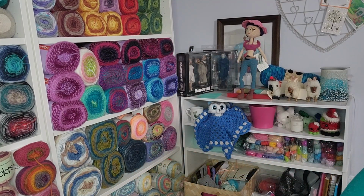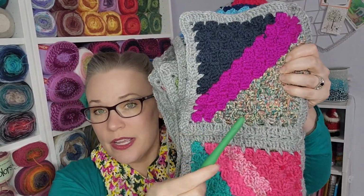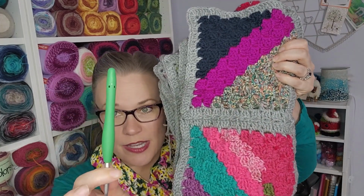So that's really what's taken up most of the last 5 days of crafting. Now, like I said, I have done some work on my arrow. By the way, these are 5-row corner-to-corner squares. You can use my tutorial or just do any type of corner-to-corner square you like. Or 10 rows. Worsted weight scraps, size I hook. I keep forgetting to reiterate that because not everybody watches every video.